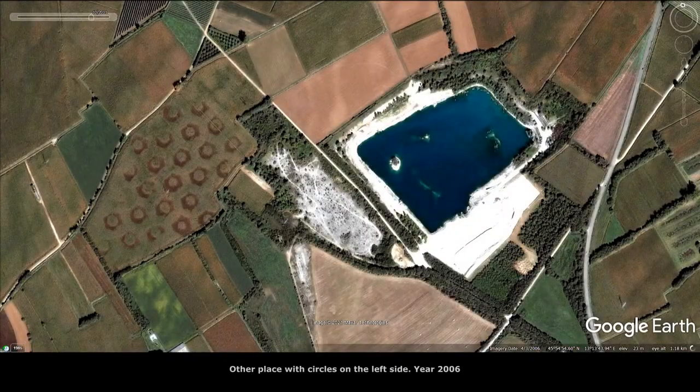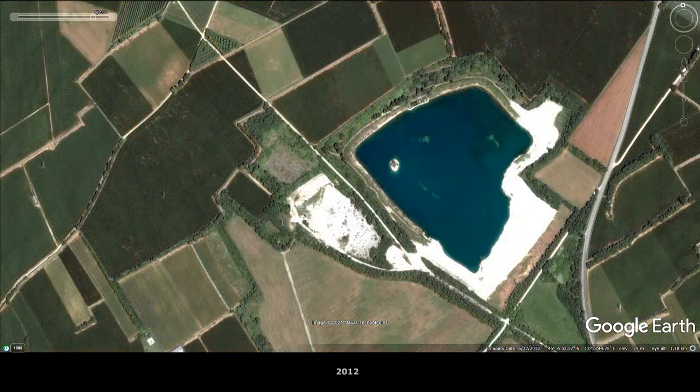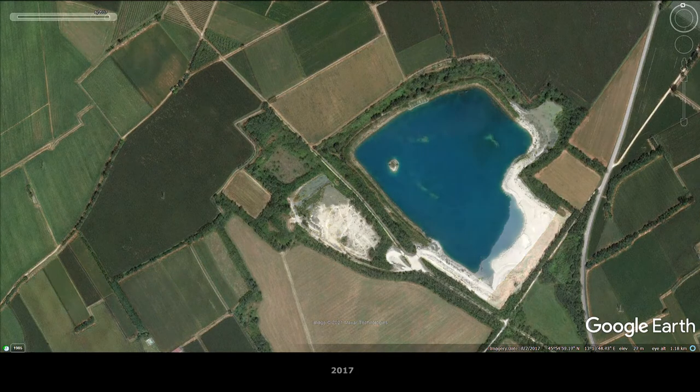Another place with circles on the left side. Year 2006. 2012. 2017.